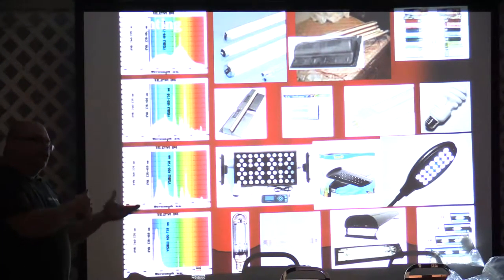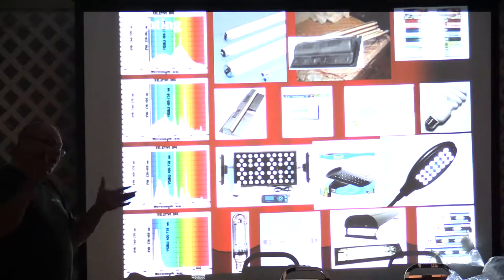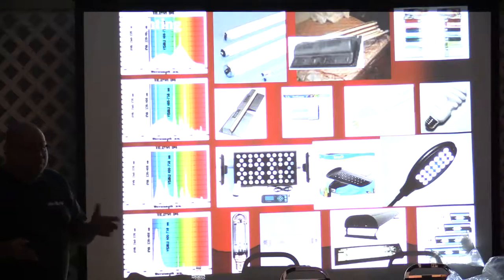You'll see a lot of times that you shouldn't use actinic. And even people who really do have a lot of knowledge in plants will be out there telling you sometimes, don't use actinic lighting. Don't use the blue. You don't want the blue on planted tanks. And they're wrong. They're wrong for a number of reasons.